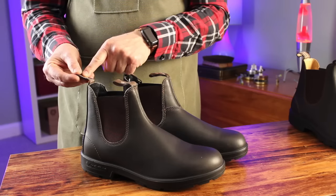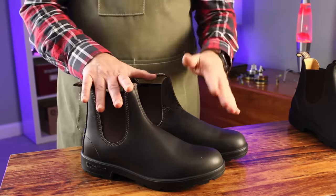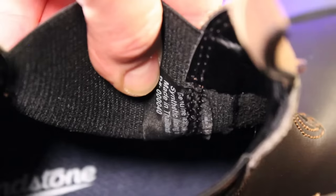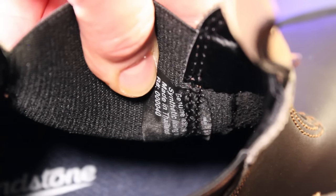You can't miss the pull tab that proudly announces Blundstone's 100% Tasmanian heritage. The company is still family owned, but the boots aren't made in Australia. These were made in Thailand. And Blundstone makes boots in a number of different countries throughout Asia and Mexico.